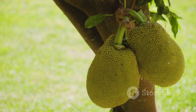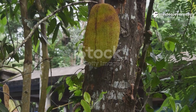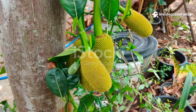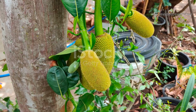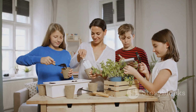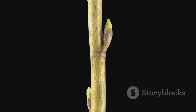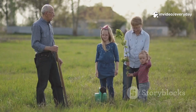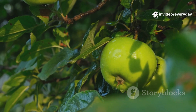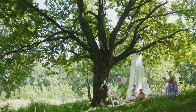Growing your own jackfruit means enjoying fresh, organic fruit picked at peak ripeness, something store-bought fruit can't match. A mature tree can yield dozens of large fruits each year, saving you money and providing plenty to share or preserve. The process is educational, teaching patience and the cycles of nature, and can be a meaningful family project. Caring for a jackfruit tree connects you to your food and creates lasting memories.